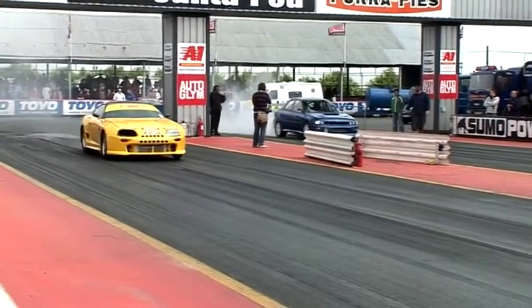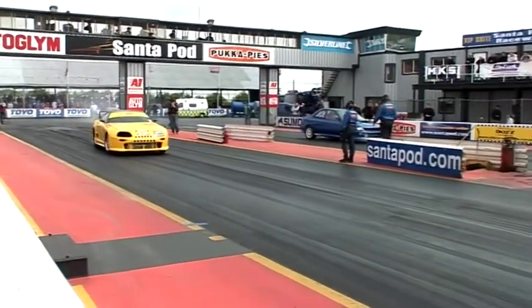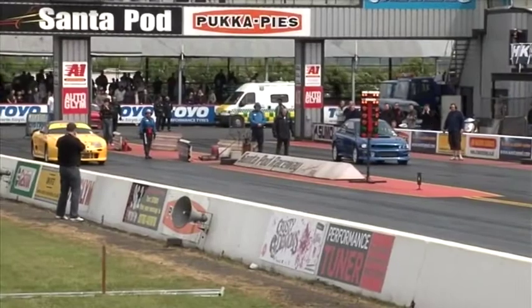D is back out on track, so whatever the issue was that he had has been resolved. We'll have to see if we can catch up with him in a little while to find out exactly what the problem was with the car.